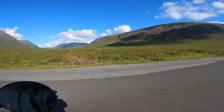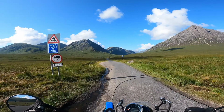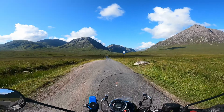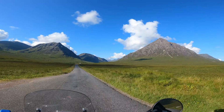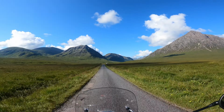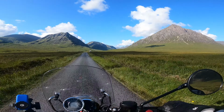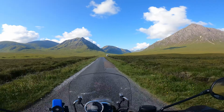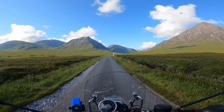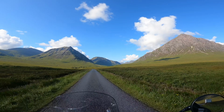I'm not sure of the exact name of this road. Not even sure it's got an exact name, to be honest, but everybody knows it as the Skyfall Road. Basically, the James Bond movie Skyfall, part of it was shot up here. I think it was some car chase scene. I don't rightly remember, to be honest, but I know it was definitely shot up here anyway.